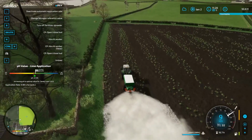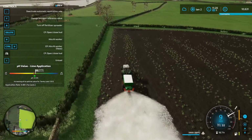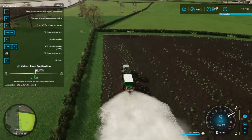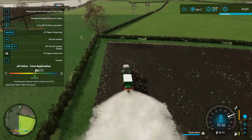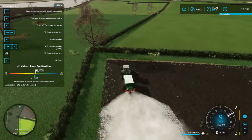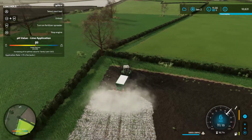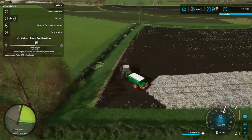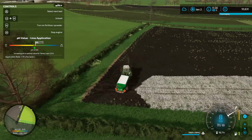Yeah, I do. Perfect. And we don't actually need to use much lime on this field because it was pretty well limed, which is a very good thing as well. So this is just a top up, as you can see. It's just taking the pH up by around 0.25. And I have seen in this field and the other field that there were stones that I missed, which bothers me. But it's done. I can't do anything about it now.